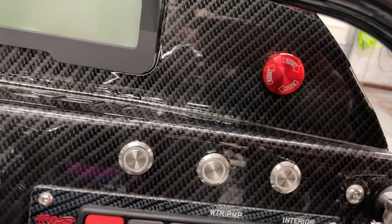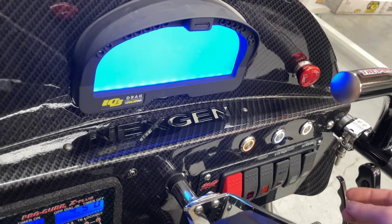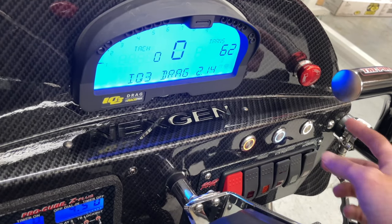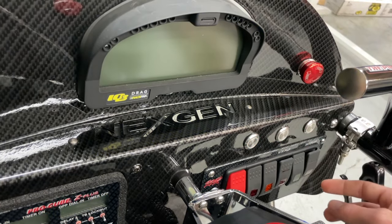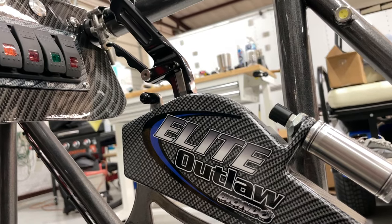Looking up to the top right, that's actually what's called a solid state switch. That's my power. It's not a mechanical lever. You just twist it to the right to turn it on, and then you just push it in, turns it off. The shifter, that's a Biondo Elite Outlaw shifter. Really like that one. I like the small handle on it.